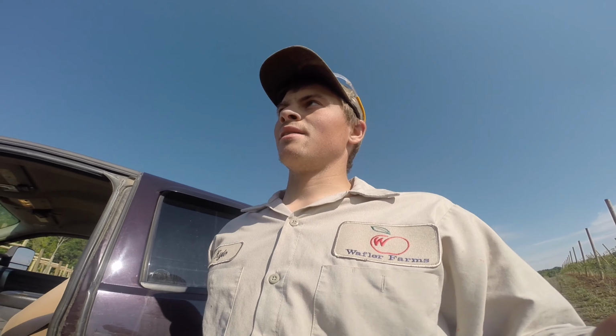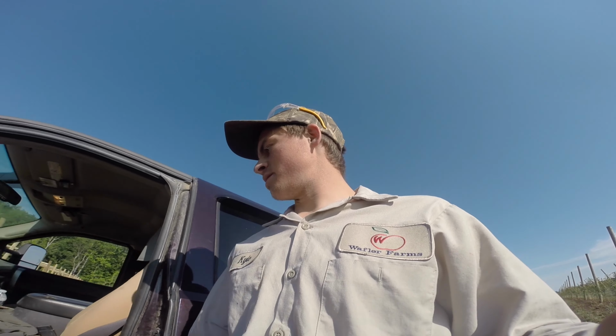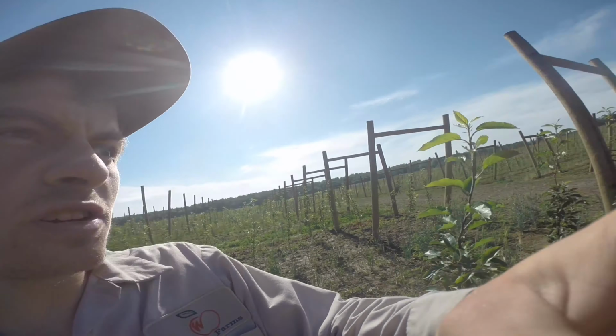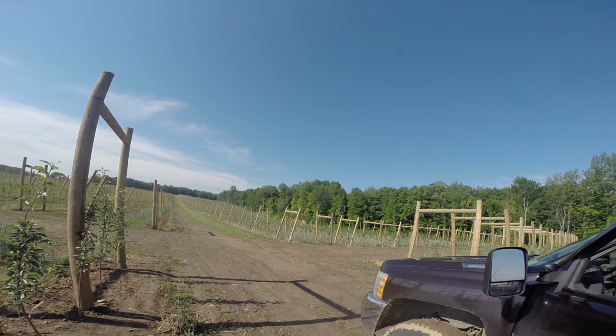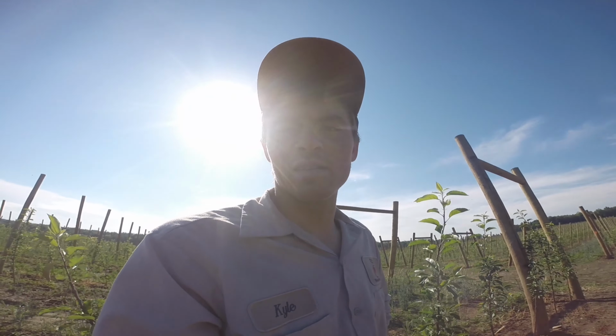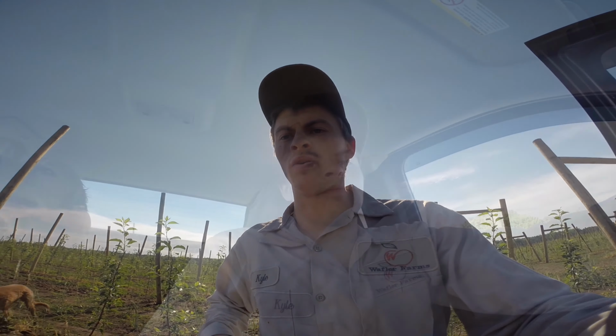So we're waiting on 11 loads of posts, and to be honest, I don't think they're coming. So we may just have to leave this orchard unpounded with posts until next year, or when we can get some posts. So a little disappointing, but it is what it is, and we'll make adjustments to keep everything rolling.